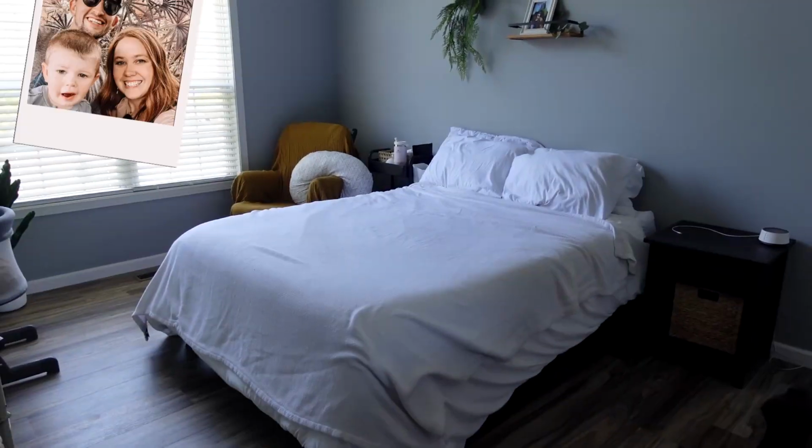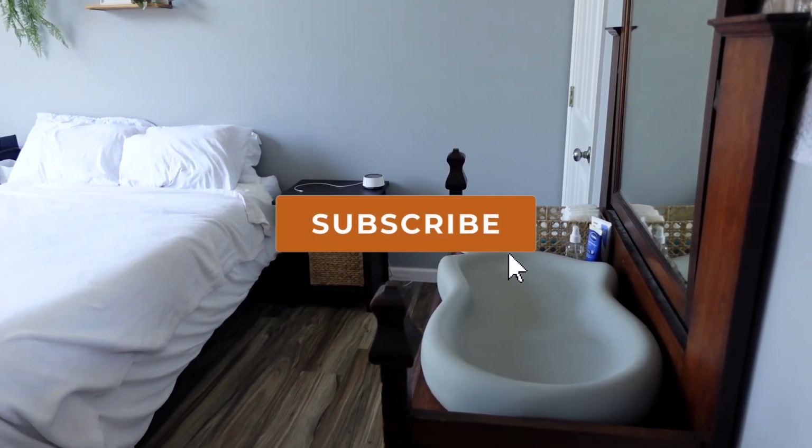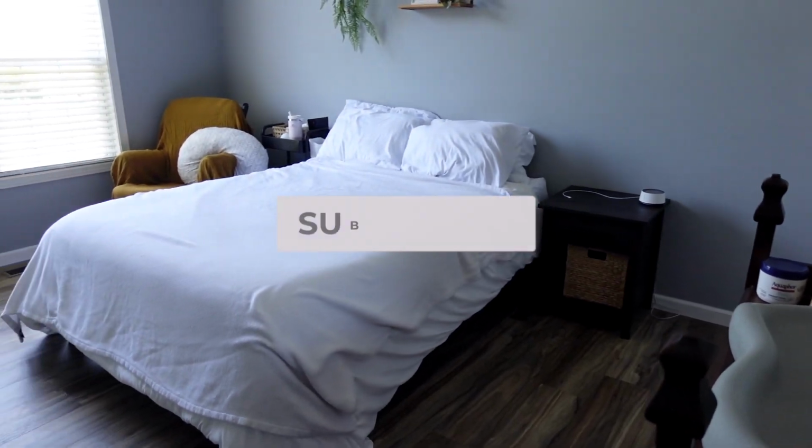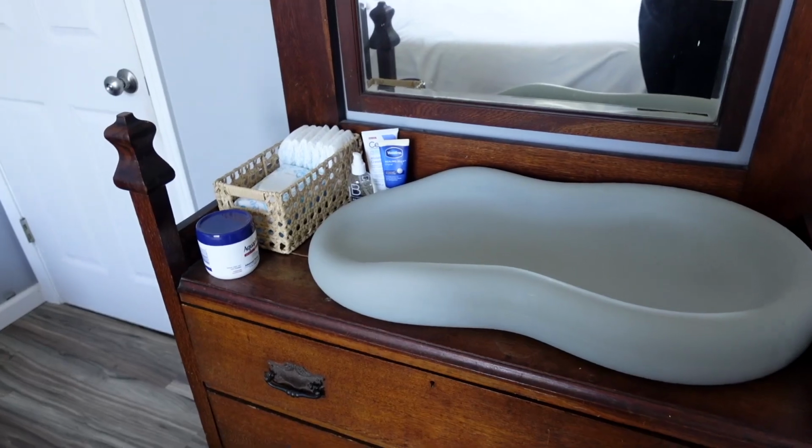But I'm gonna show you the lay of the land of our master bedroom first, and then I'll get into each specific place in the bedroom and how we're using it. You can't see everything right here. I'm gonna have to do a little pan around. So this is what the master bedroom looks like. And I guess we'll start right here with the dresser.